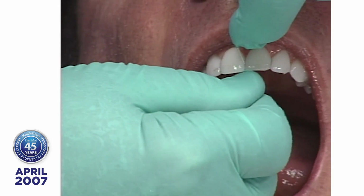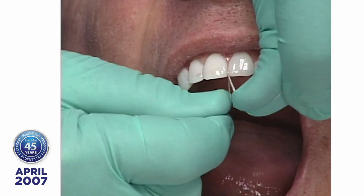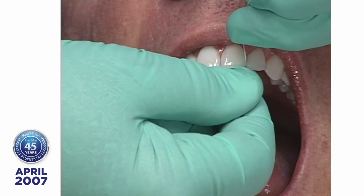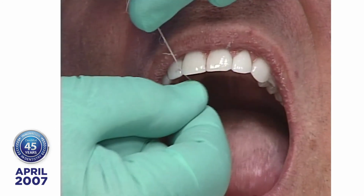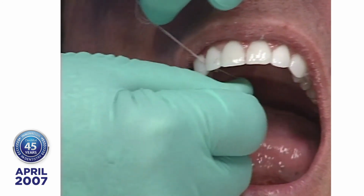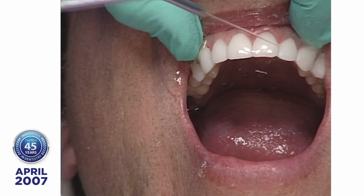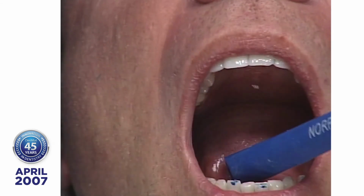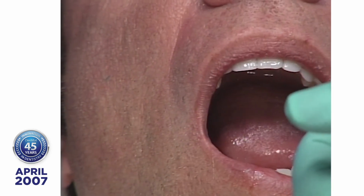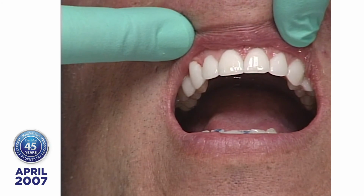Now we'll take the floss and I'll show you how to open them. And then you can see going through. And go down. There we go. So, we have spent less than an hour. We placed 8 veneers, and this is a very simple, straightforward case.